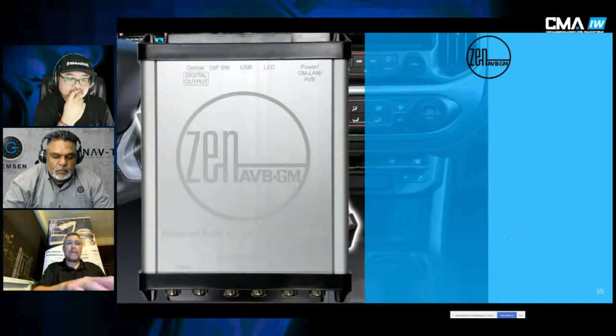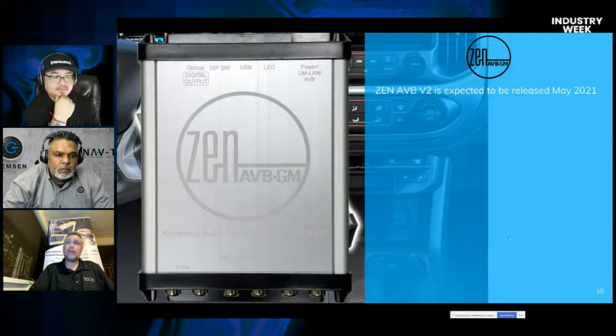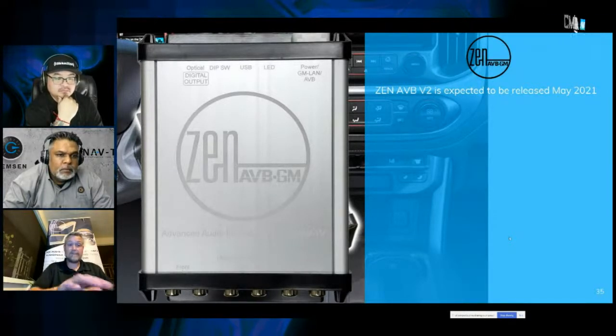So Zen AVB is a product we came out with. This is connected to the new GM platform, which is connected to Wi-Fi. GM has had a lot of updates. We unfortunately had to pull this. I put this thing in to address any concerns. NavTV right now is diligently working on the replacement AVB, and we're expected to have a release by about May of this year. So this product will re-release as a version 2 with full compatibility. Our engineering staff wanted the time to be able to really extensively test this product before we release it.